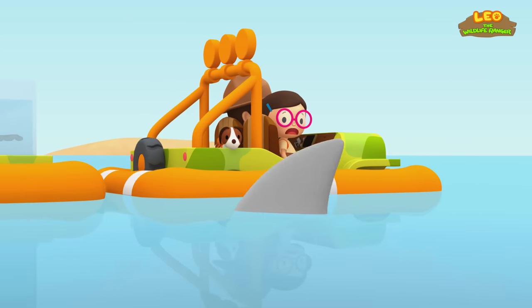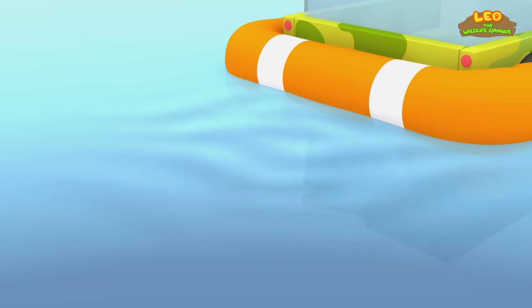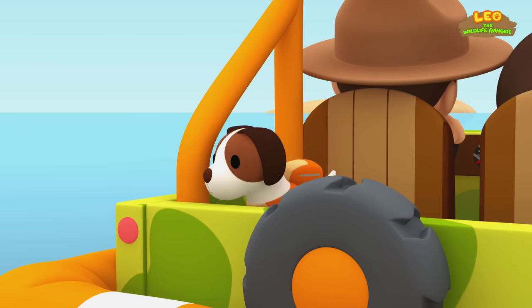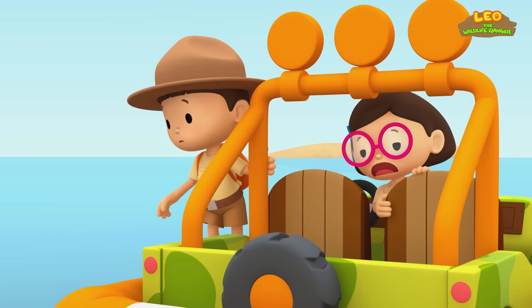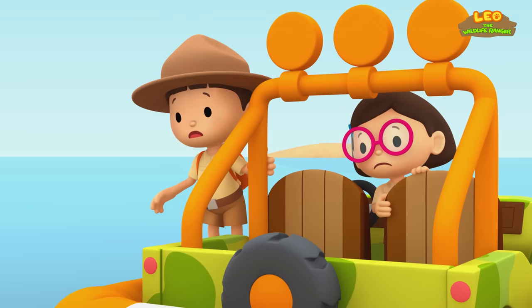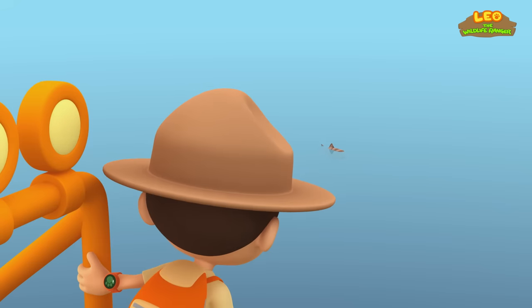It's another great white shark. Leo, the bamboo shark has fallen into the sea. Come back, Hero. It's too dangerous. The sharks are coming this way. Where's Hero? I can't see him.